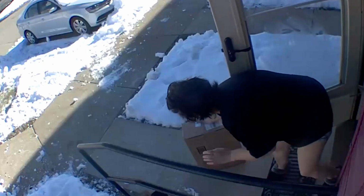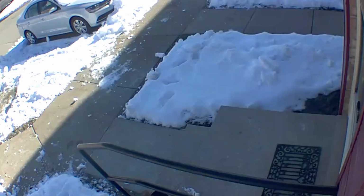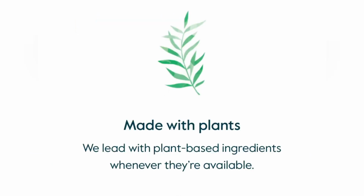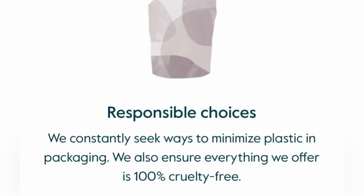Hey guys, my Grove Collaborative arrived today, and this is earth-friendly brands that you love at affordable prices. You get everything from cleaning, pet bath, even makeup. They offer ingredient transparency, prioritize plant-based formulas, and it's 100% cruelty-free. It's $20 annually, and if you spend $29, it's free shipping. Sustainable packaging, made with plants, natural fragrances, and they minimize plastic packaging. Earth-friendly brands you love, affordable prices, and sustainable shipping as well.